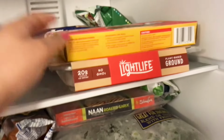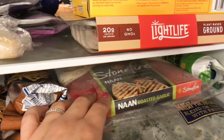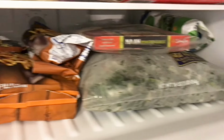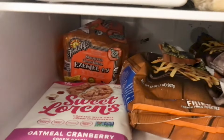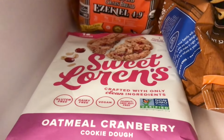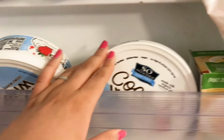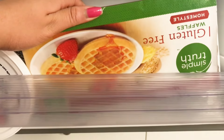I have some frozen bananas in here, some frozen naan. This is great for making pizzas. So I have some fresh naan in the refrigerator, but then I kept another pack frozen. Fries, these are my favorite cookies, the Sweet Lorens. They're vegan, gluten-free. If you're not any of those things, please still go out and try them. That Cocoa Whip is like my ice cream these days. And then I have some frozen fruits for smoothies and gluten-free waffles.